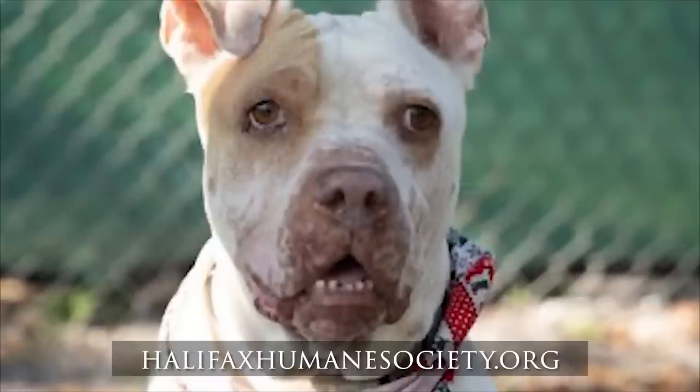The HalifaxHumaneSociety.org is the site that you can go to see all the dogs that are available for adoption. Right now, guys, they are overcrowded. They have 20 to 30 dogs in that rescue alone right now, all wanting to go home. But Dollars, he's been there since August of last year. He's been there longer than any other dog at the shelter. So if you guys are interested, HalifaxHumaneSociety.org. Or just drive on over. Guys, they are open Friday, Saturday, all day long. Go in there, meet Dollars, and hopefully maybe you guys will find him a home.